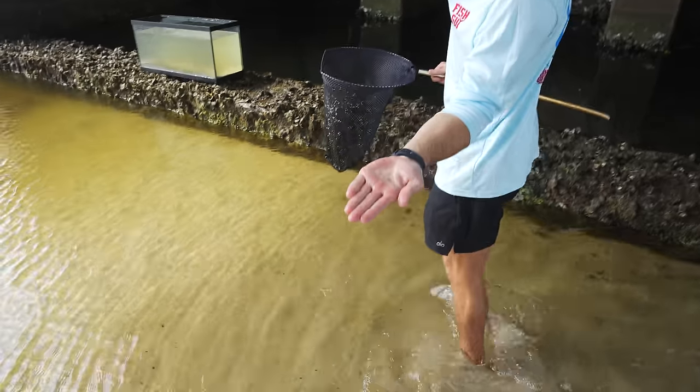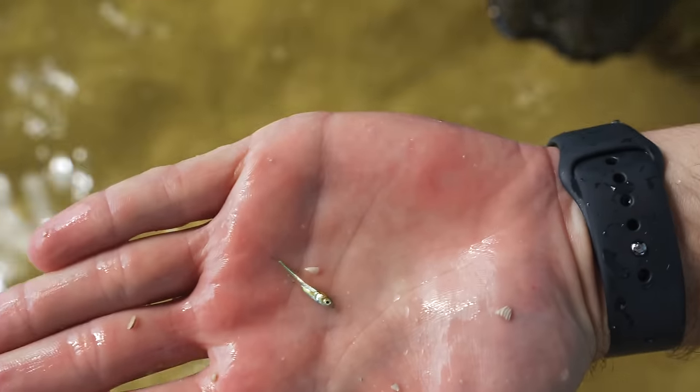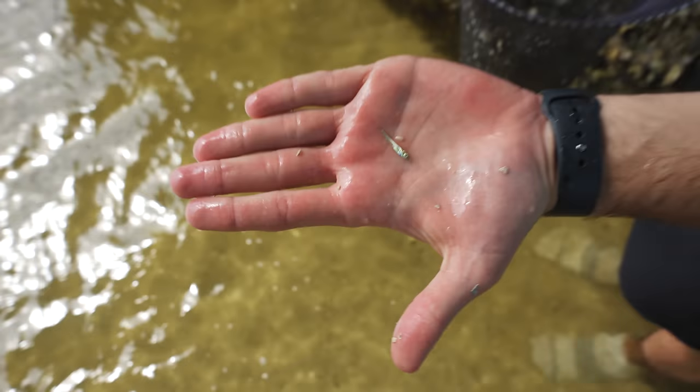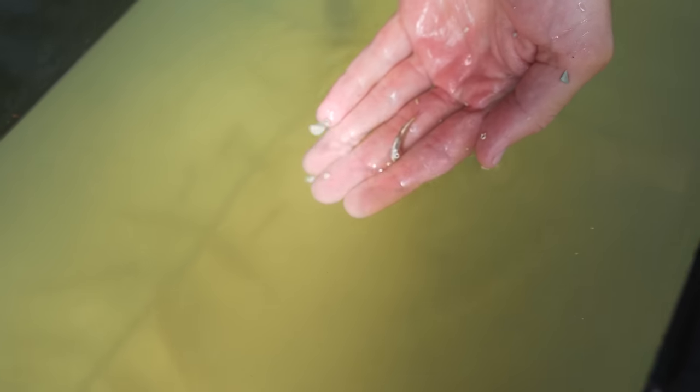Let's get them in. It's a neon touch. Hang on, let me see that. This is the neon tetra of the ocean. Hang on, there it is. Look at that, the neon tetra of the ocean. Wow. Get him in. Whoa. There, very nice.